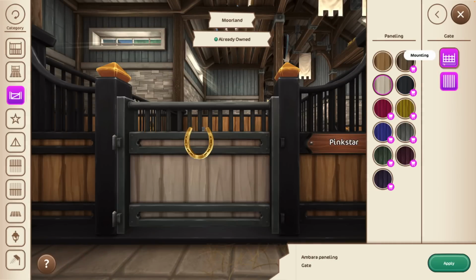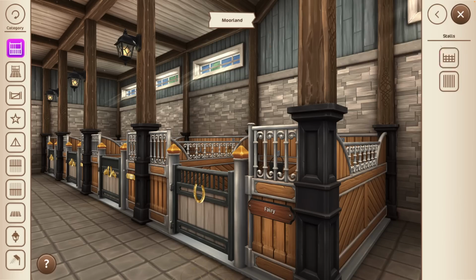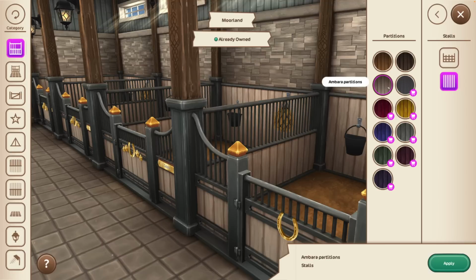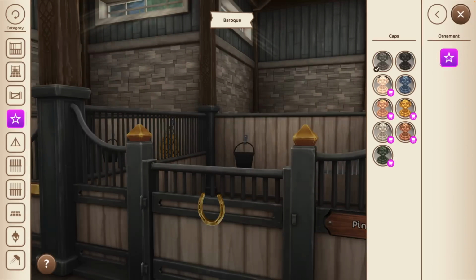And honestly, the best option was the Moorland stall doors. Ended up having that ghost gate color. And then I tried my best to make sure that the stall doors and the stalls matched as requested. And then like the white vertical Moorland planks for the stalls.